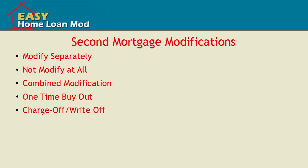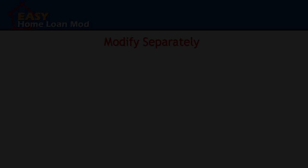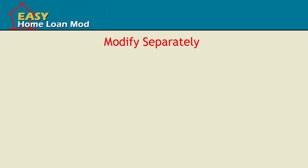And the last thing they could do is they could just charge off or write off your mortgage and send you a 1099 for the balance, which means that you'd have to pay taxes on it at the end of the year. In the first instance, when they modify separately, it's essentially the same basic procedure as a first mortgage.